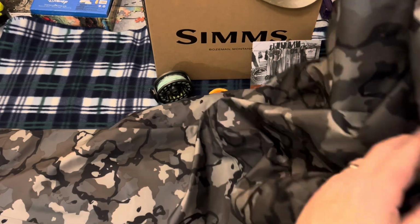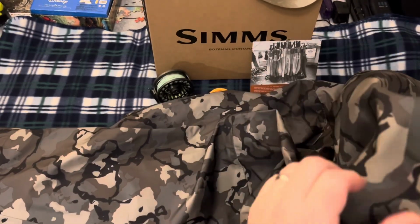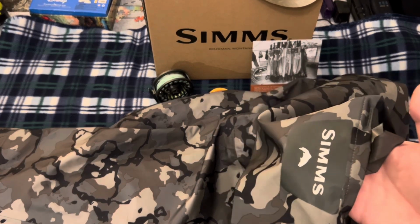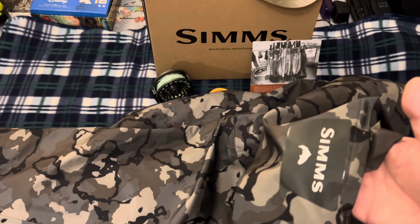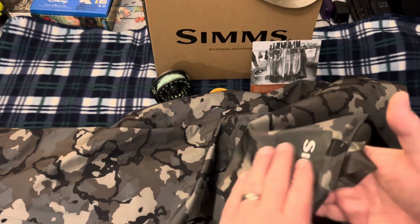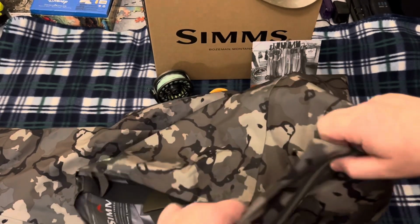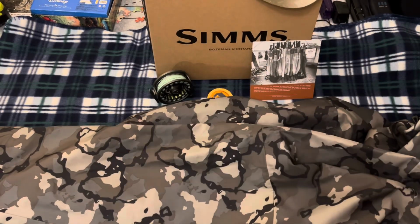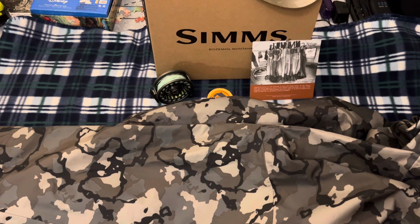You do have this nice advertising brand right here on the back. So if you're not wearing a jacket or anything like that, you're walking down the trail, you are branded Simms on the back and Simms on the front. So they really want their product to be known. They want them to see it.